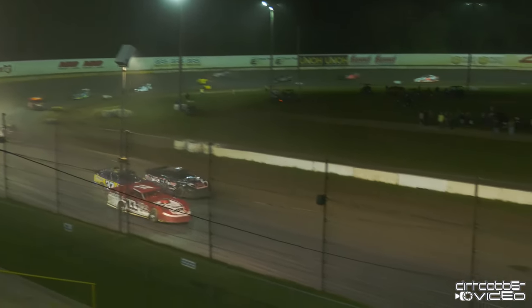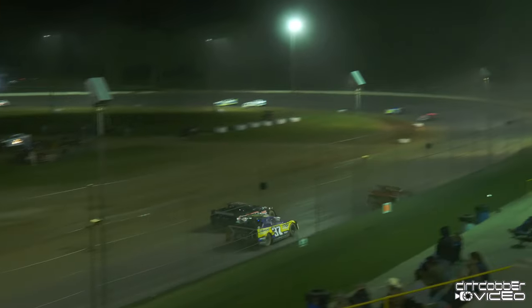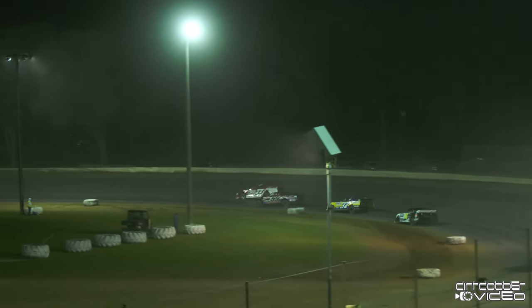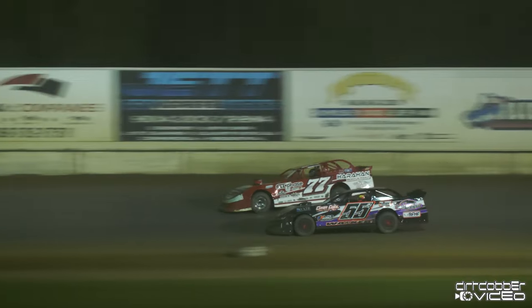Three wide back here. Yes. How about Michael Santangelo from 23rd up to 7th? We were talking about Devin Walker perhaps being the hard charger. Right now it's Santangelo. Yeah, Santangelo having a good car right now. Good battle.